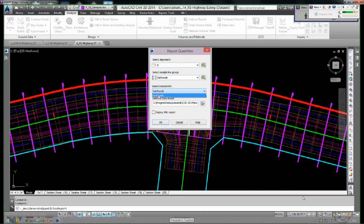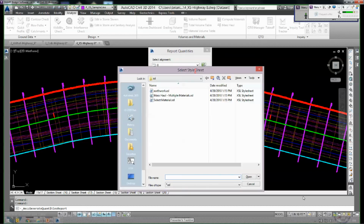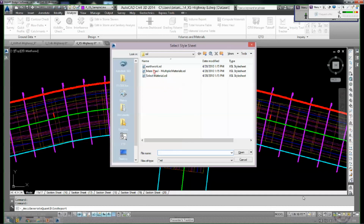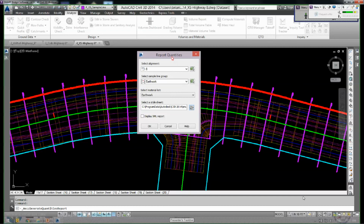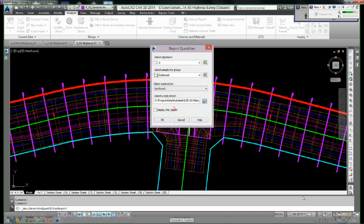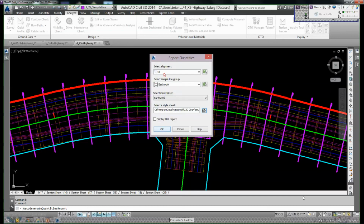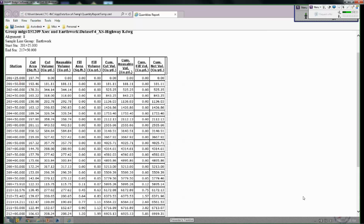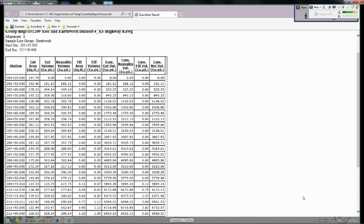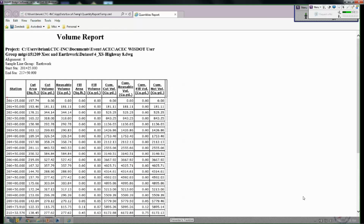If I go to Earthwork, then I have that earthwork material list. Then I have a style sheet in here. I can click this and browse out, and I'll grab an XSL file and I'll grab the earthwork file. Now this sends out a fairly simple file that you can grab the data from and throw into Excel. If I just run OK on this, it opens up a browser and I get a volume report based on just the stuff I've set up at this point. So it's per station, cut volumes, fill volumes. And this is basically a table. You can take it and copy and paste it into Excel.